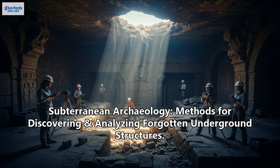And here's a cool part: the unique conditions underground often preserve delicate artifacts, things that would have vanished on the surface. It's like getting an exceptionally clear window into the past. Okay, so how do archaeologists even find these hidden realms? It's not always about grabbing a shovel straight away. The search often starts with some serious historical detective work, poring over ancient texts, old maps, and even local folklore. These can hold tantalizing clues.